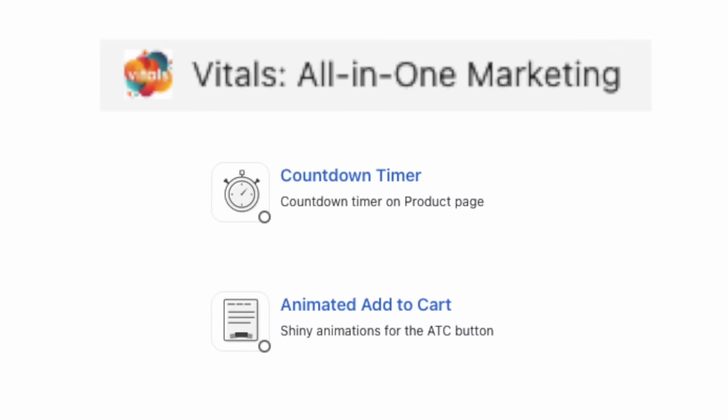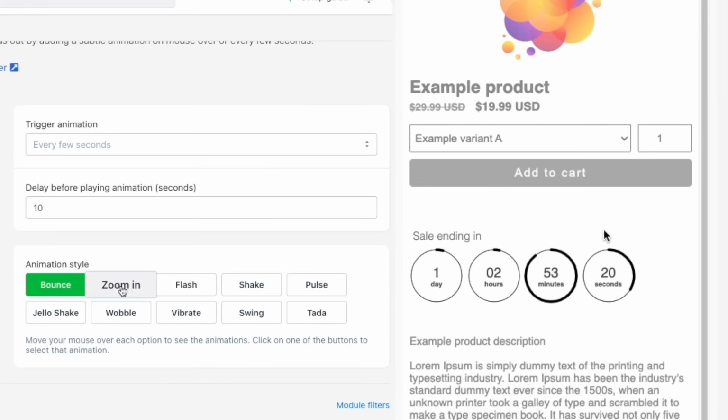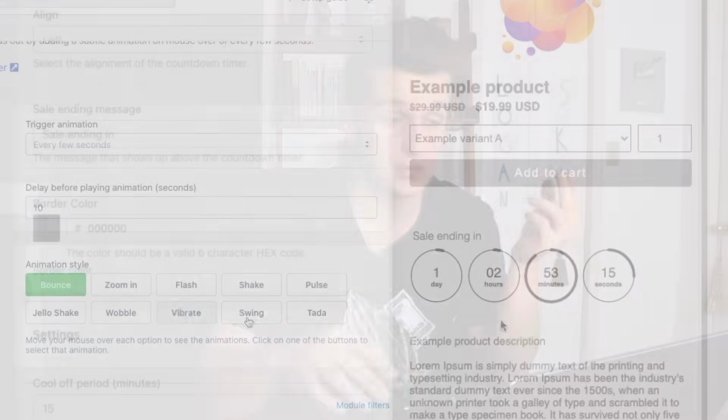Then go to the Vitals 40 app and make sure to add the countdown timer and cart animation feature. These will make people engage with your store more and most likely increase sales because customers will feel inclined to purchase before the parent sale ends.